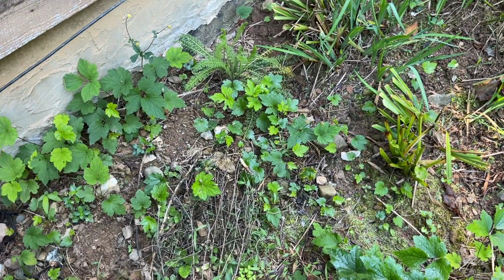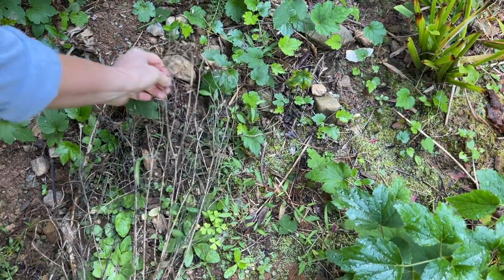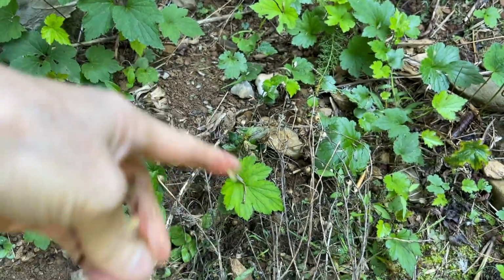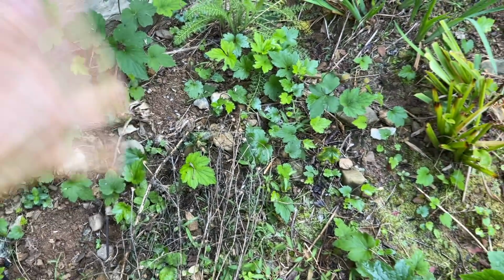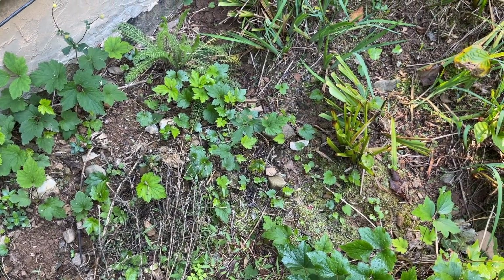You can see these that I've laid down here. Those were bachelor buttons that I had in a different part of the yard. The same thing, I cut back once the stems had gone brown, and I brought them and laid them right here, hoping that by next year they'll reseed themselves in this new bed that I've created this summer.